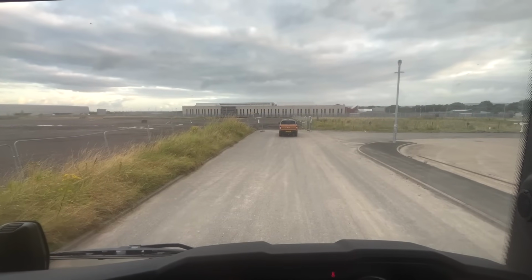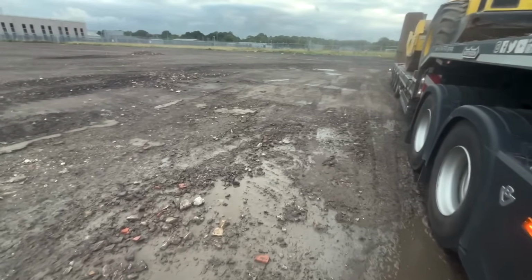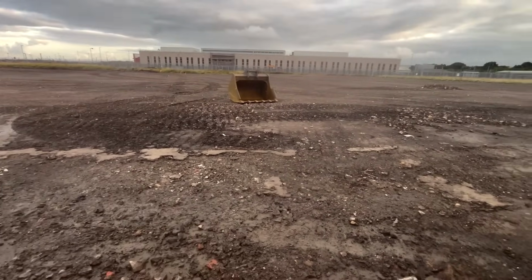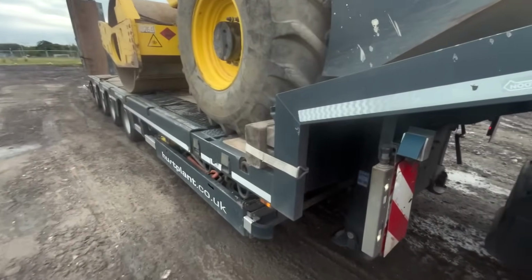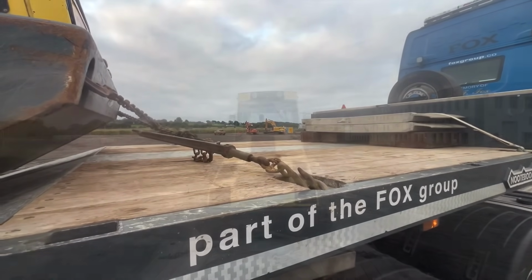The landlord has just opened up. I'd rather have taken this outside, but it won't let me. Although it looks fairly benign, this ground, it's not particularly low loader friendly. So this is far enough. I'll have to get that 40 tonner out next week, so that should be interesting.